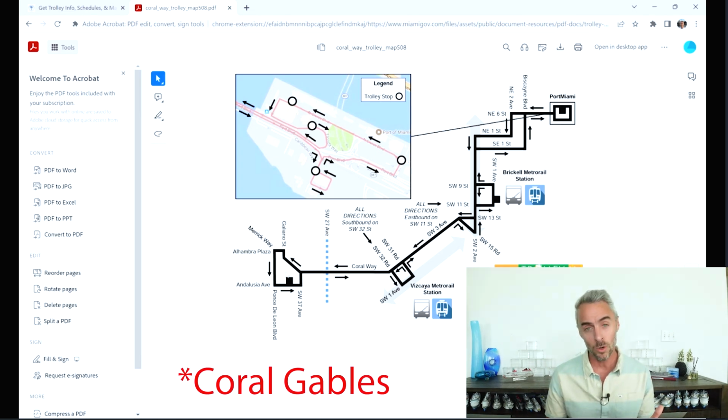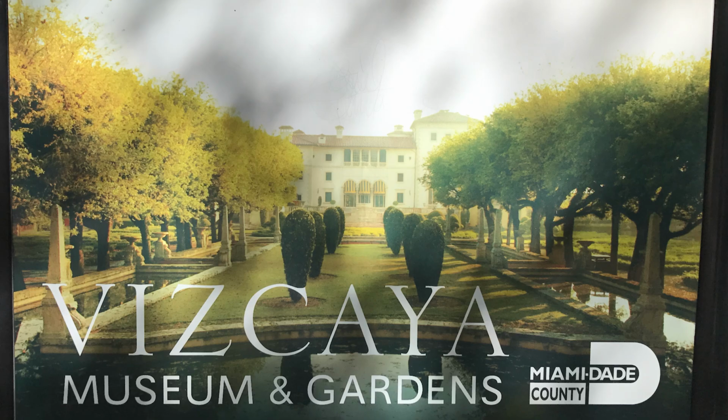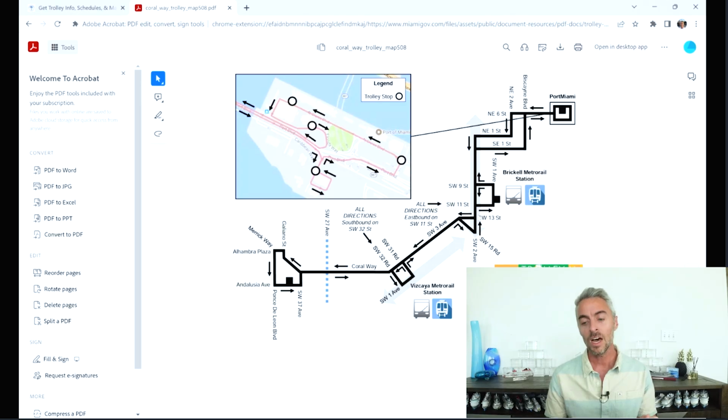So it originates here in Coral Way. It's going to come all the way down here to the Vizcaya area, I should say. If you haven't been to the Vizcaya Museum, by the way, it's beautiful. Good thing to do if you come in the day before. And then it's going to go into Brickell. It's going to come into downtown where I live. And then it's going to just bounce right over to the port from there.